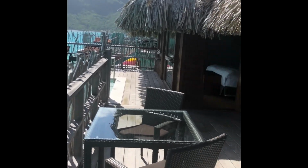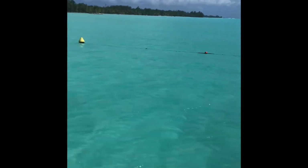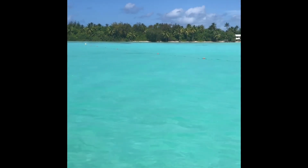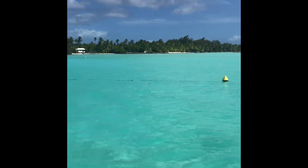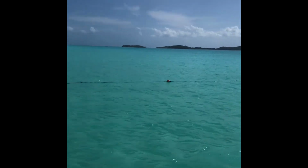So as I walk down the stairs, you can see here the little ladder. We would use the ladder sometimes, but honestly, we had so much fun just being able to jump in. And one of the things that I spent so long researching was the depth of the water here. It seemed like it was perfect for jumping in. It wasn't too shallow, it wasn't too deep. And that was really important to me because I knew we would do a lot of jumping in there.